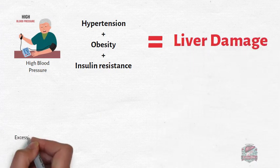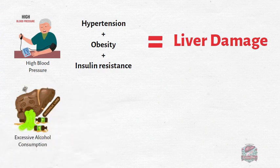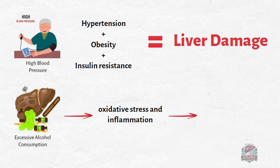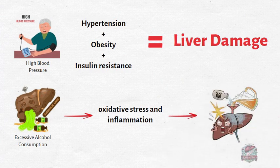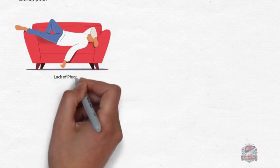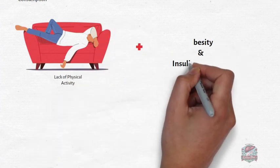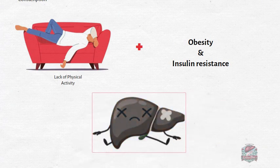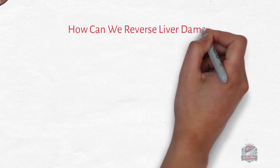4. Excessive alcohol consumption. Metabolism of alcohol in the liver can lead to oxidative stress and inflammation, causing fat accumulation and potentially severe liver conditions. 5. Zero physical activity. Lack of physical activity contributes to fat accumulation in the body and liver, often coexisting with obesity and insulin resistance.